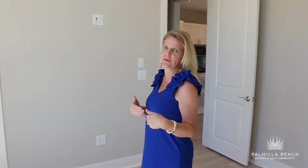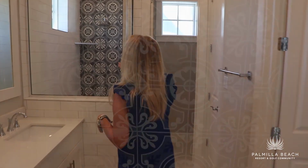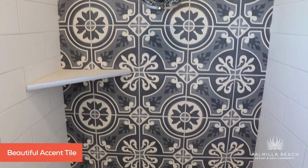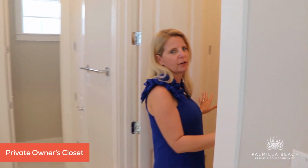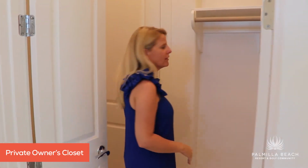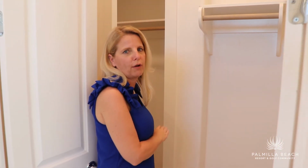So now we're in the master bedroom. I love the natural light that comes through the windows, but my favorite part of this room is the bathroom. I love this Raphael blue steel accent tile. And the other thing is a great lock-off owner's closet. So you have your first closet, and then you have a secret little owner's closet in here that you can lock off your private clothing.